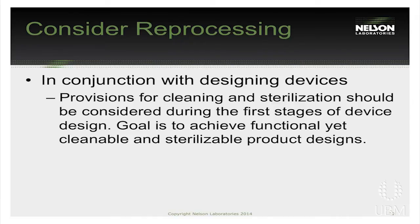In conjunction with designing medical devices, we need to make provisions for cleaning and sterilization, and they should be considered in the very first stages of the medical design process. We can't just make a device that is going to work perfectly in a surgical setting and find that it cannot be cleaned and sterilized properly. That is a very difficult situation to overcome when we have to make modifications to devices when we want that device to be utilized in the healthcare facility.